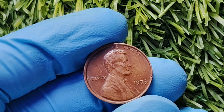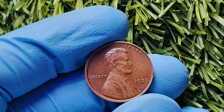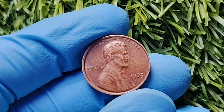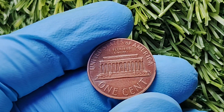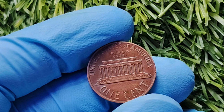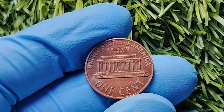Hey, coin lovers and treasure hunters! Have you ever tossed a penny aside, thinking it's worthless? What if I told you that a 1973 D Lincoln penny, yes, just a regular old penny, could be worth a jaw-dropping $1.1 million? Yeah, that's right, a single penny that could turn you into a millionaire. Imagine paying for your morning coffee with a 1-cent coin and later realizing you just tipped the barista a small fortune. Come on, it's just a penny.